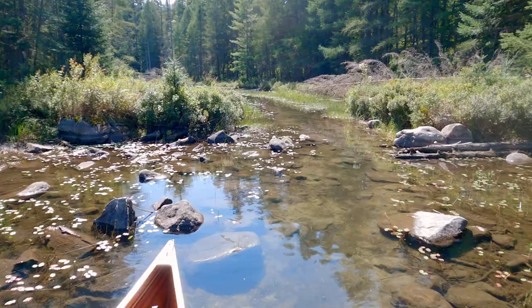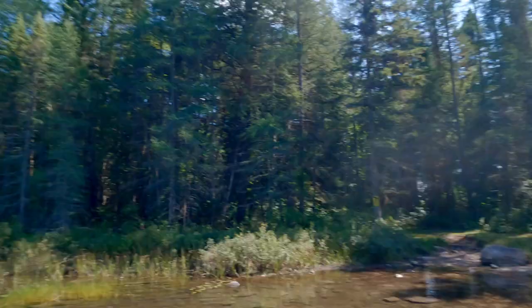So, water level is a little bit low. Rocks are a bit more rocky. I'll show you what I'm looking at. There's the portage. I want to see if I can get through on the water. So, yeah, we'll see what we can do.